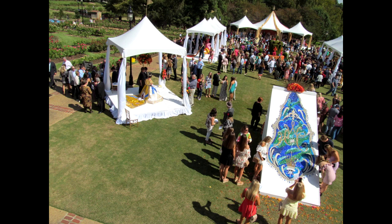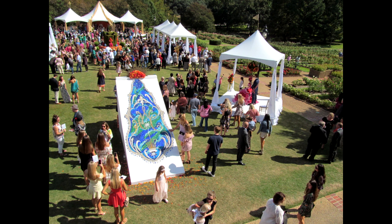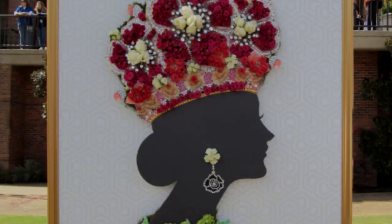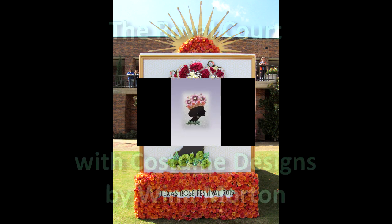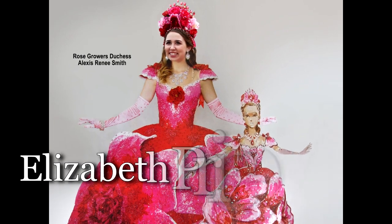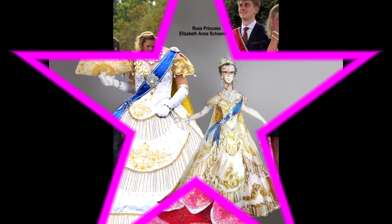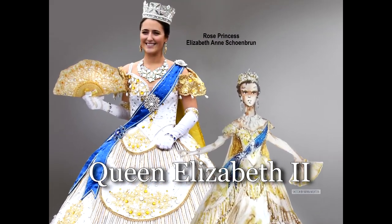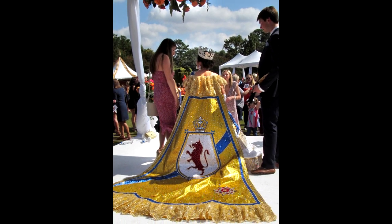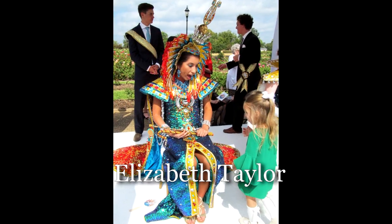A large central area of the Rose Garden had been set up with white tents, and the Queen's train was on display. Enjoyed seeing all the dresses of the inspirational women being portrayed up close and personal. The weather was absolutely perfect.